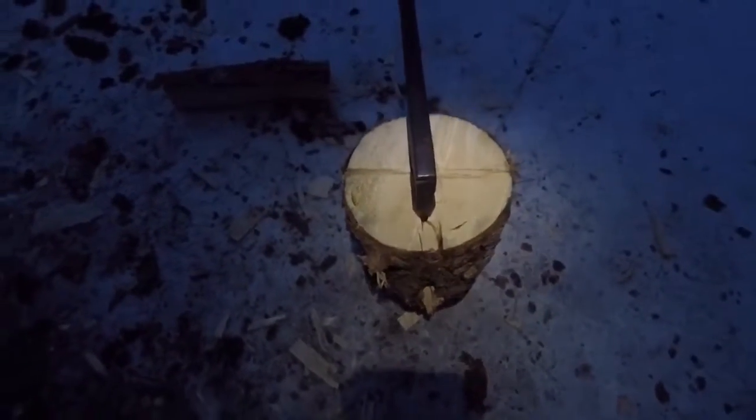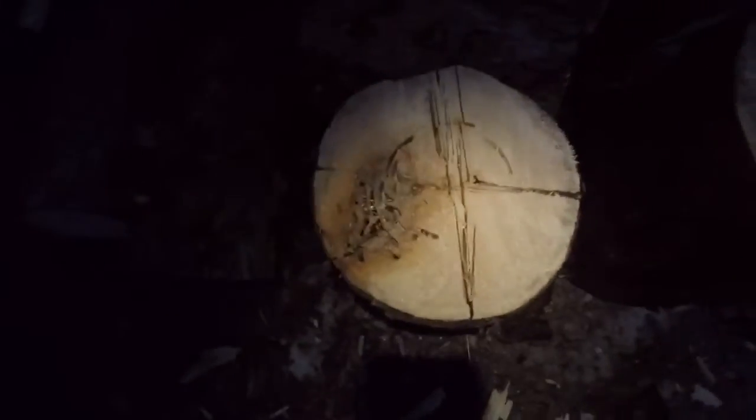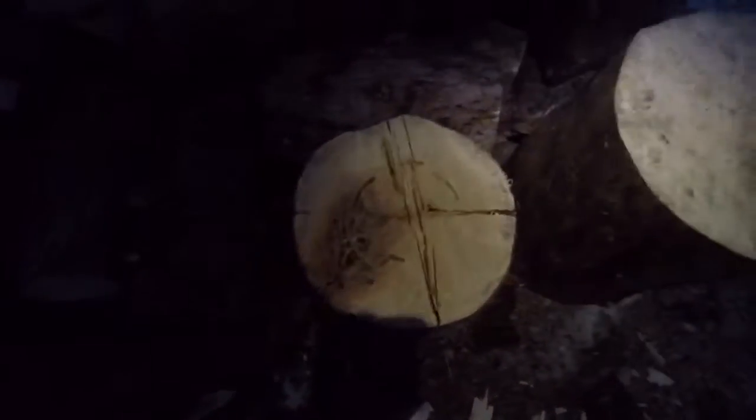Oh man, I should have waited. Should come out here and split that wood when it's 40 below. Wow, look at this one. Worked on that one. At 40 below, the stuff just shatters.